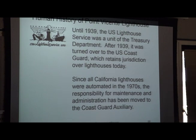So in 1939, it was turned over to the Coast Guard, and since all California lighthouses were automated in the 1970s, the responsibility is transferred from the Coast Guard itself to the Coast Guard Auxiliary, which is a volunteer organization, okay? And the fellow who directed the complete restoration of our Point Vicente Lighthouse, Eric Castrobron, is now 89 years old, okay? And in the early 90s, he developed the whole restoration plan, and they restored it completely, including the tower and everything. And now his son has taken over, and his name is Kim Castrobron. He is in charge of all of the lighthouses from Point Conception to the Mexican border, right? And hangs out most of the time in Port Hueneme up by Oxnard, okay? But he does come down here every time we have an open house for the lighthouse. Kim Castrobron is down here.